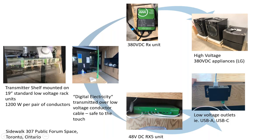So this is a low voltage receiver, and it puts out, as you can see on the far right, power that serves more conventional desktop type uses like USB receptacles. The receiver on the top outputs a higher voltage, so closer to 380 volts DC, that can power large packaged white goods, so appliances. These are actually appliances that have been manufactured using 100% DC power, so they will not accept an AC input.